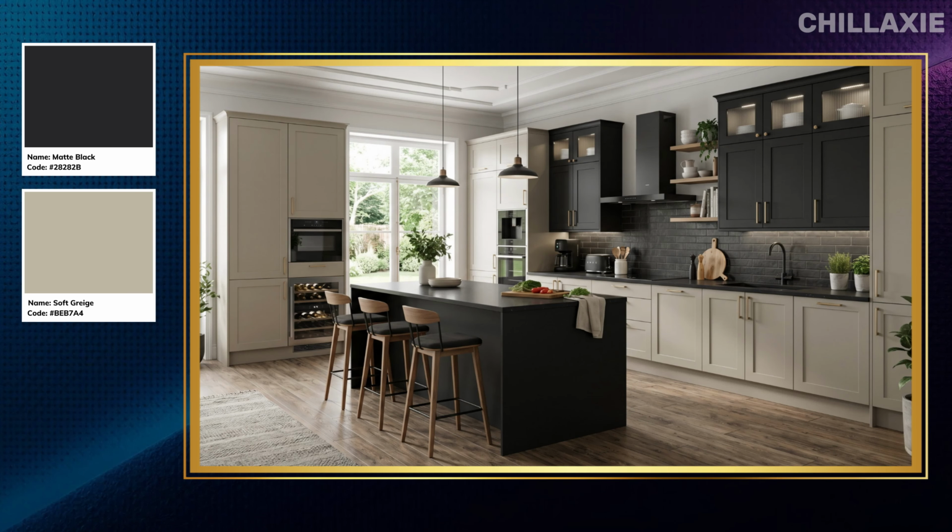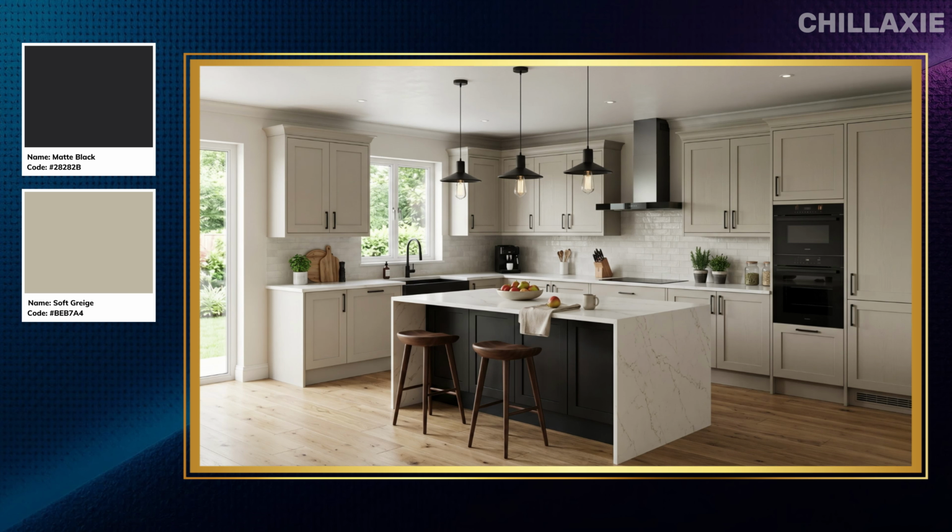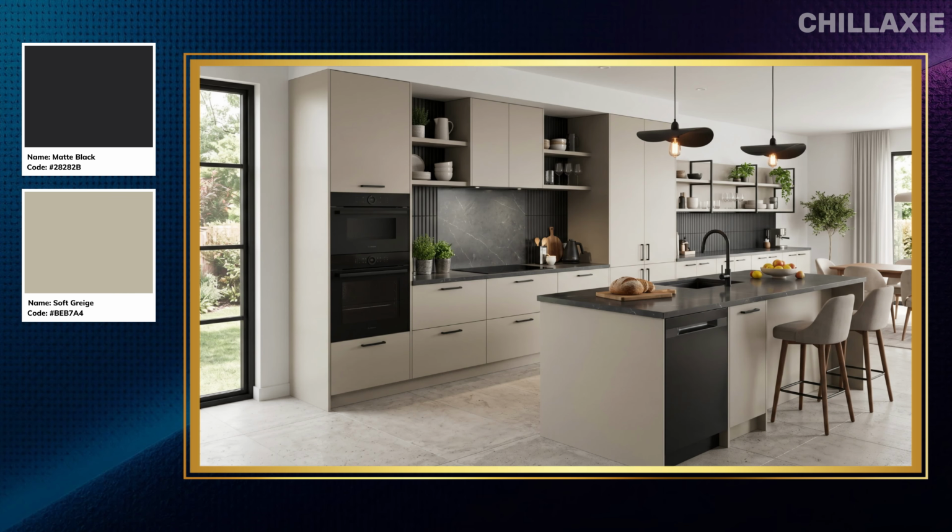If the choice is between a modern look and something timeless, Greige is the answer. It is the perfect middle ground between gray and beige, taking the best qualities of both. It has the coolness of gray to keep things feeling fresh, but the warmth of beige to prevent it from feeling like a basement. In a tiny kitchen, a monochromatic greige look where the cabinets, walls, and trim are all the same color creates a seamless, infinite effect.